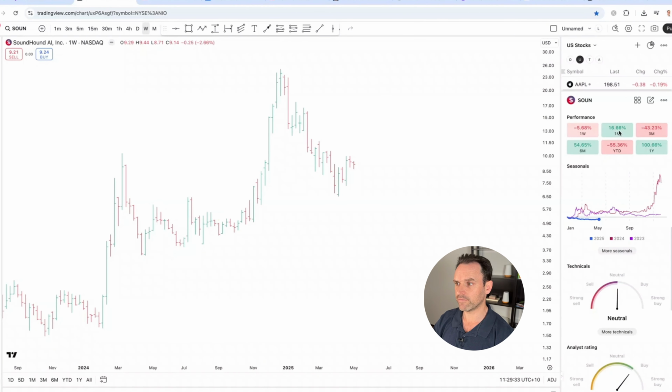It's down 75% since the peak in December, and also down around 43% in the last 3 months. In the last month, however, it's up 16% with a slight pullback last week. Looking at the price action, since the peak in December, SoundHound has been trending downwards, but it does look as if price has found support at around this $6.50 level. And now in the last 3 to 4 weeks, it's trying to make a move towards the upside.